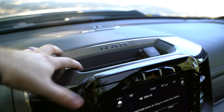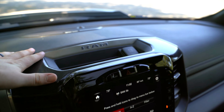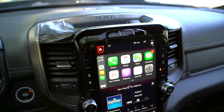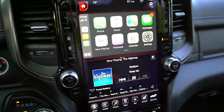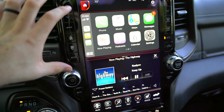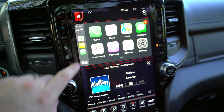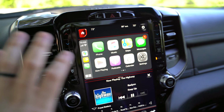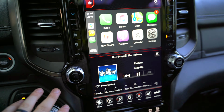Got a little storage bin up here with a soft liner so stuff doesn't slide around, and a 12-volt power outlet. And then right here we have the optional 12-inch screen. There are some things that I like about it and don't like about it. Apple CarPlay, Android Auto is standard, but it's only on half of it. It's not like a portrait style. I would prefer that this screen was more of a lateral, horizontal landscape style, but it is what it is.